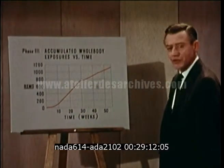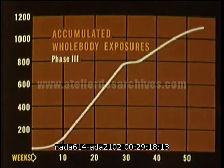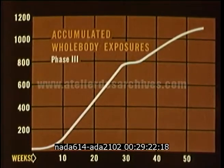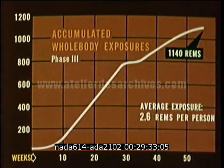Whole body exposures during phase 3 were accumulated rapidly during the initial cleanup activity. As the project drew to an end, the exposure rate diminished to result in an overall expenditure of 1,140 rems whole body. The average exposure per active participant was 2.6 rems for the entire 13 months of phase 3.